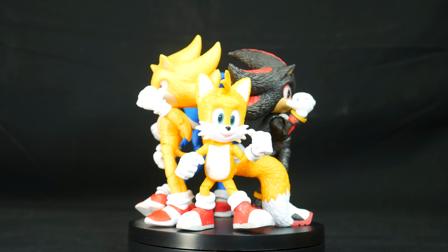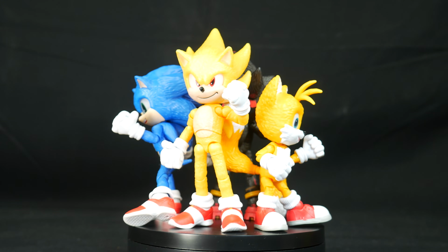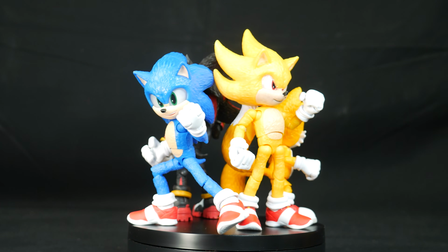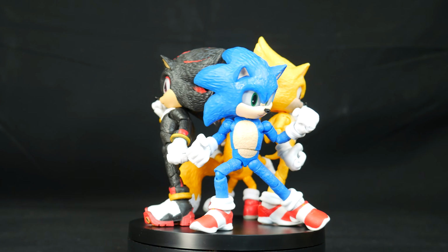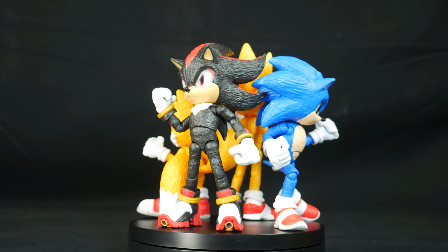Sonic is awesome, great articulation and sculpt work. Shadow is fantastic, same story, great sculpt and articulation is amazing. Tails is not too shabby with the sculpt, and his articulation is good too. I just wish he had torso articulation. And Super Sonic is a lot of fun. The bright yellow is a treat to look at, and his details again are superb.